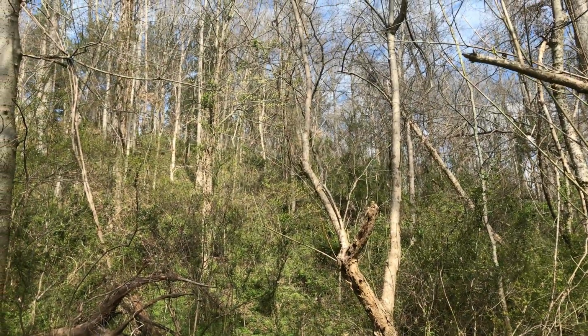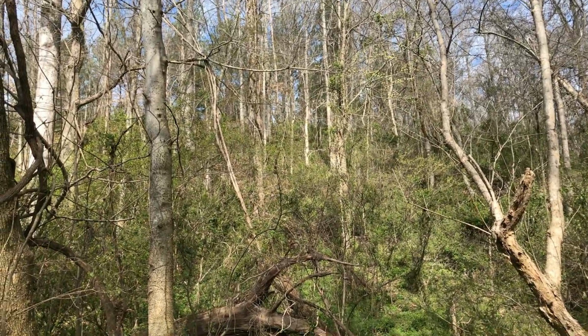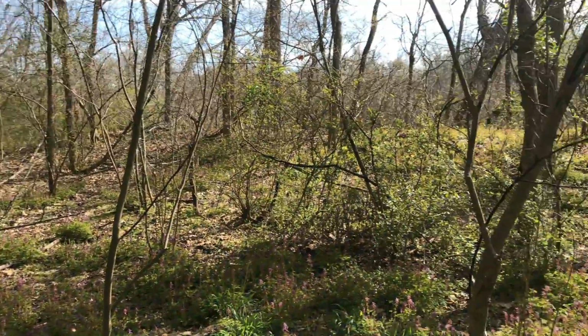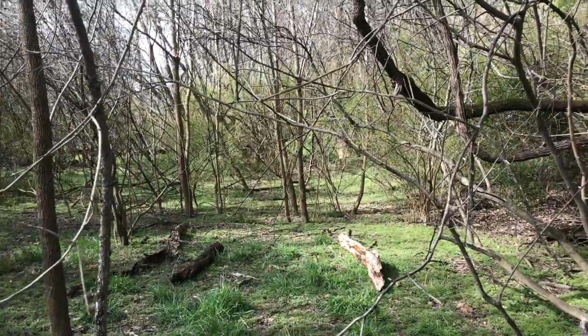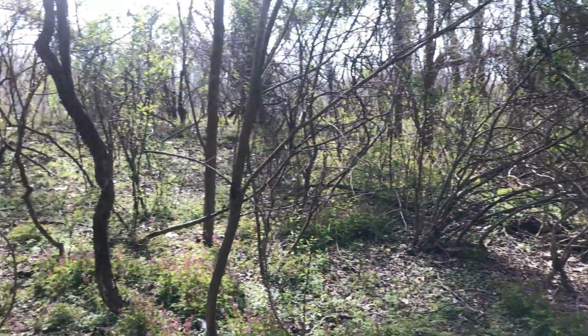So that trail leads you down that hill, that real steep hill right there, right down in here to the river bottom, where it flattens out and starts looking like the area that we're used to. So I'm gonna work the edge here alongside in between the hill there and the river, and see what I can come up with.